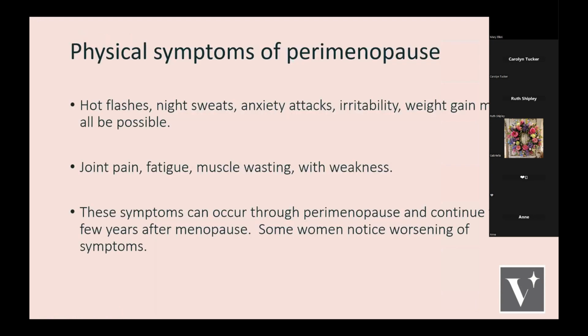And so we're going to talk about some of the physical symptoms of perimenopause. We certainly don't hold on to these just as menopausal symptoms. We begin to feel these while we're still sometimes having menstrual cycles. And that is hot flashes, night sweats, anxiety attacks, irritability, weight gain, joint pain, fatigue, muscle wasting with weakness. And these symptoms can occur all the way through perimenopause and for a few years after menopause. And some women even notice that things are worsening instead of improving as time goes by.